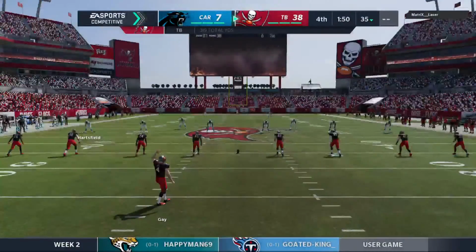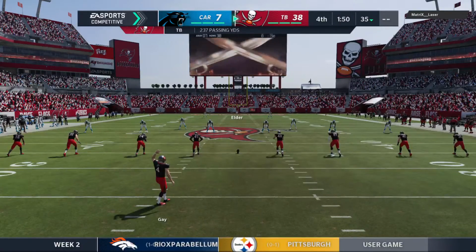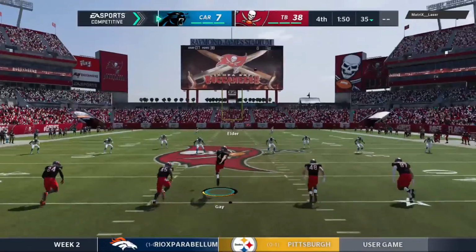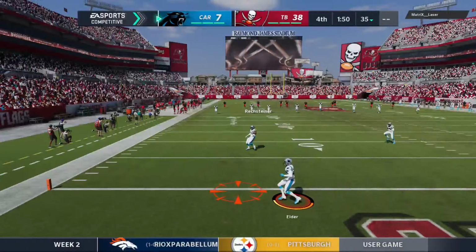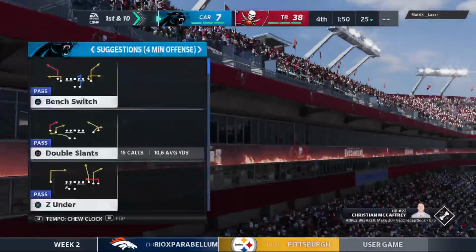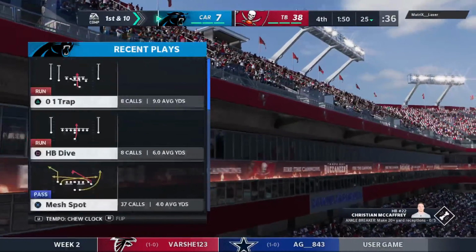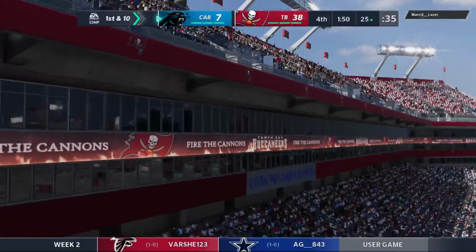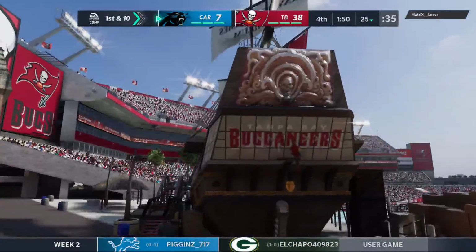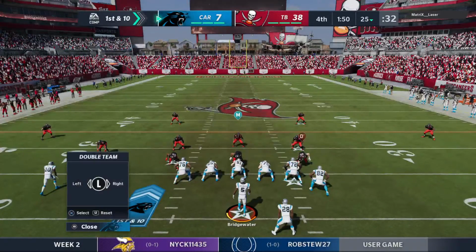Extra point by Gay is up and good. And that will extend this big lead. Kickoff for Tampa Bay. Following the touchdown, here's Gay to kick it away. Fair catch made at the 25-yard line. The Panthers take over 1st and 10 at their own 25-yard line. The Panthers out there and ready to begin their next drive.